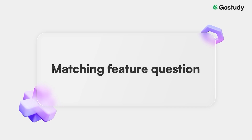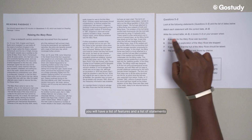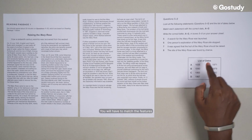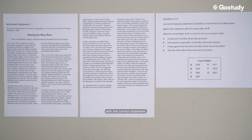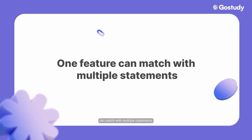Matching features. Features are basically names, years, or events. You will have a list of features and a list of statements carrying information related to those features. You will have to match the features with the correct statement. Now, this is the kind of matching questions we have solved in our school. Remember that one feature can match with multiple statements. I mean to say, different aspects of the same feature can be given in the set of options. So, one feature can match with multiple sentences.